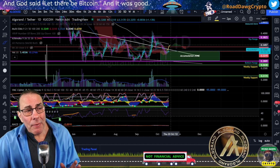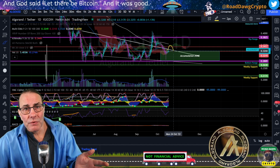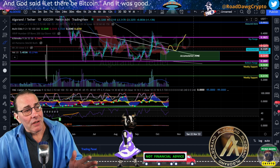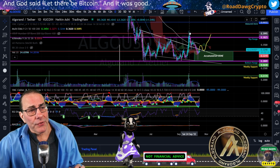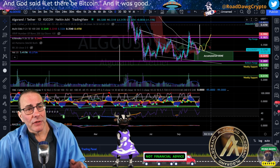Now, if we break above that, expect a retest back down to it at some point to the 32, 33 cent level. But that gives us a chance to go upward. Now, there is a measured move if it will stay outside of this trend line. If we break out above it, we do have a measured move, which is a measurement from the top line to the bottom. We put that out from the possible breakout area, and that again brings us right up here to about the 43 cent mark.